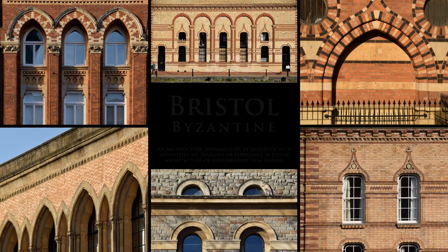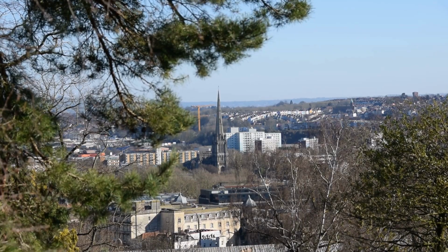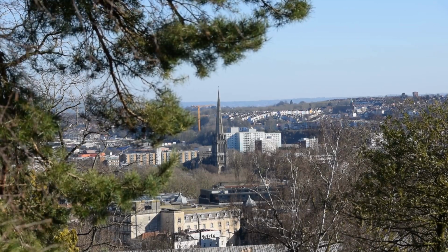The Bristol part is simple enough. This is a style which developed here in the English city of Bristol, and as far as I know remained limited to Bristol, although this is perhaps a bit of a circular argument by definition.